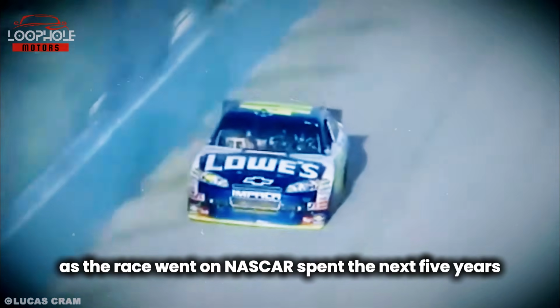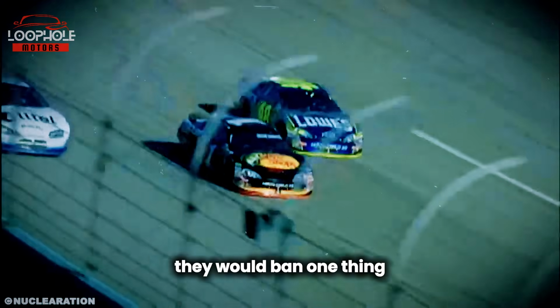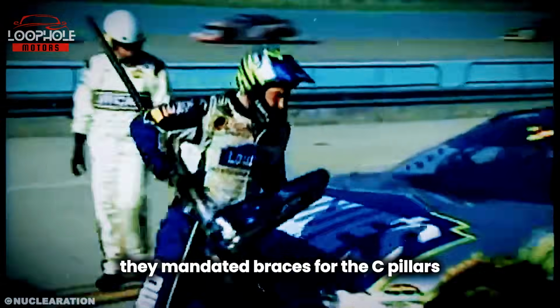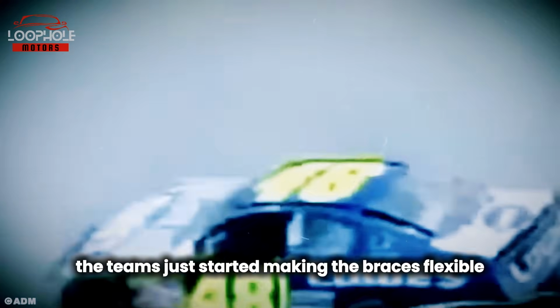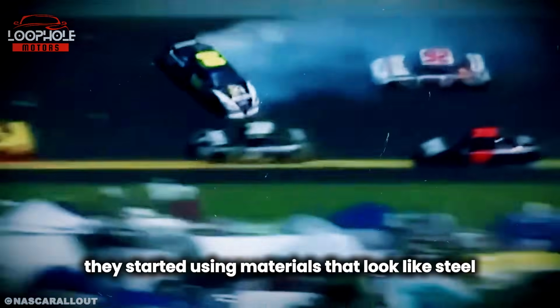NASCAR spent the next 5 years playing the world's most expensive game of whack-a-mole. They would ban one thing, and the teams would invent 3 others. They mandated braces for the C-pillars to stop the Knaus trick. Fine. The teams just started making the braces flexible. They started using materials that look like steel, but bent like rubber. It was a golden age of engineering paranoia.